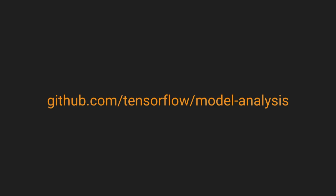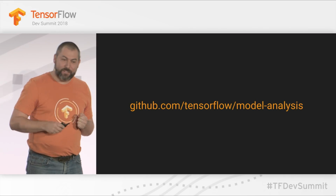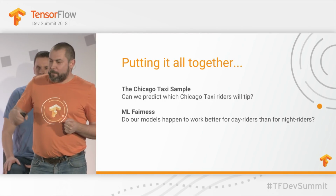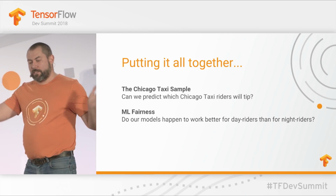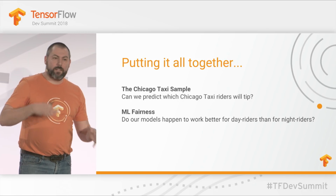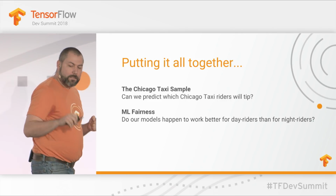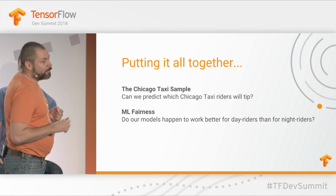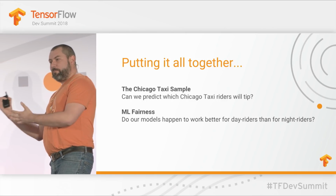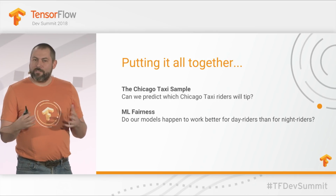So this is the GitHub. We just opened it, I think, last night at 4:30 p.m. Check it out. We've been using it internally for quite some time now. Now it's available externally as well. The GitHub has an example that puts it all together so that you can try all these components that we're talking about from your local machine. You don't have to get an account anywhere. You just git clone, run the scripts, and run the codelab. This is the Chicago taxi example. So we're using publicly available data to determine which riders will tip their driver and which riders, shall we say, don't have enough money to tip today, right?